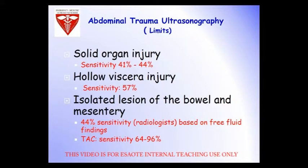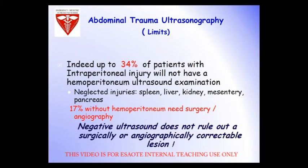What are the limits of abdominal trauma ultrasonography? Low sensitivity for solid organ injury, hollow viscera injury, and isolated lesions of the bowel and the mesentery. Indeed, up to 34% of patients with intraperitoneal injury will not have hemoperitoneum on ultrasound examination. In fact, the missed injuries are spleen, liver, kidney, mesentery, pancreas. 70% of those without hemoperitoneum need surgery or angiography. So, a negative ultrasound doesn't rule out a surgically or angiographically correctable lesion.